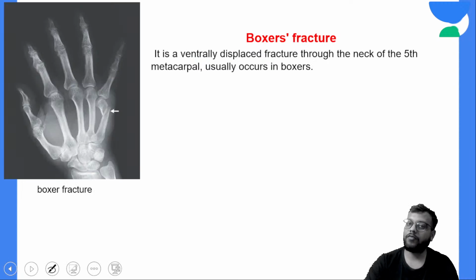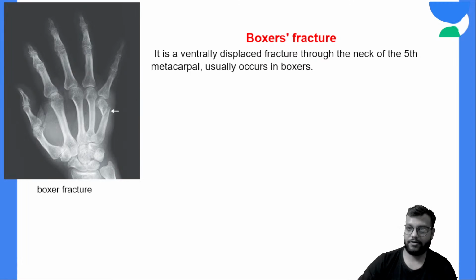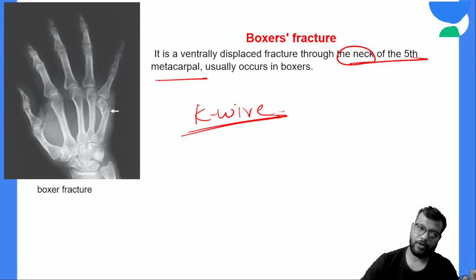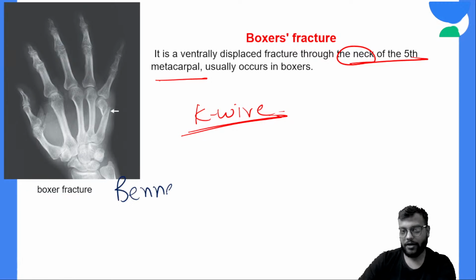Okay, now we'll come to boxer's fractures. Boxer's fracture is nothing but fracture of the neck of the fifth metacarpal, generally displaced, and the treatment of choice is K-wire fixation, either by closed reduction or open reduction. And there are two types of fractures. First is your Bennett fracture, you should remember them also, Bennett fracture and your Rolando fracture.